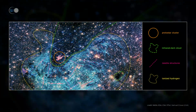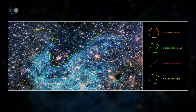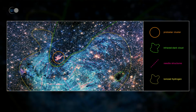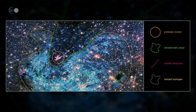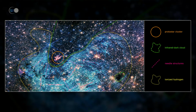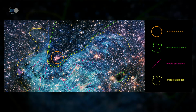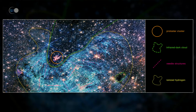This protostar blocks the light behind it, so James Webb was unable to see all the stars in Sagittarius C. This is a pity, as the area hidden by the massive protostar promises to be one of the densest. The darker areas visible in the image are also star nurseries. More precisely, they are Bok globules, i.e., dark clouds of dust and gas, in which the birth of stars can begin.